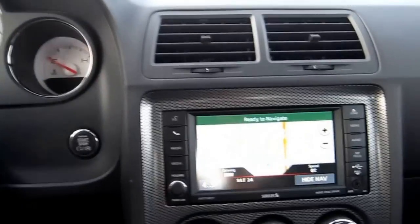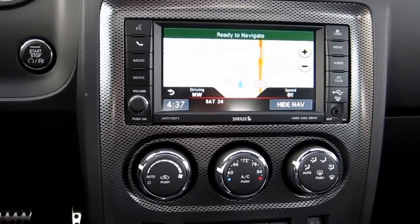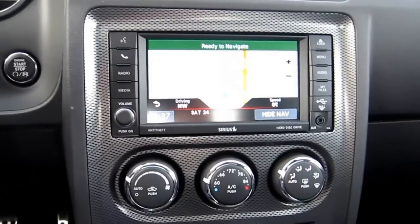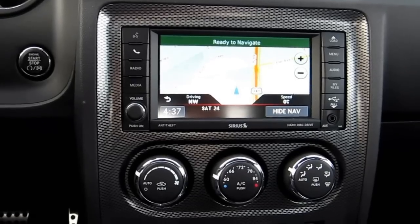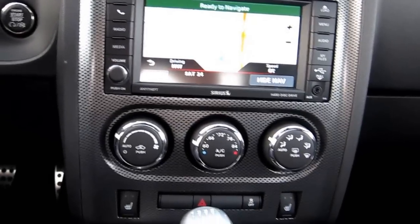Over on the center stack, we've got a nav system. We've got some knobs that are real easy to reach and turn for the climate control, and the heated seats are just touch button. The satellite radio has AM, FM, it's got Bluetooth, it's got all the little goodies, including a USB port for bringing in your iPod and your own personal music.